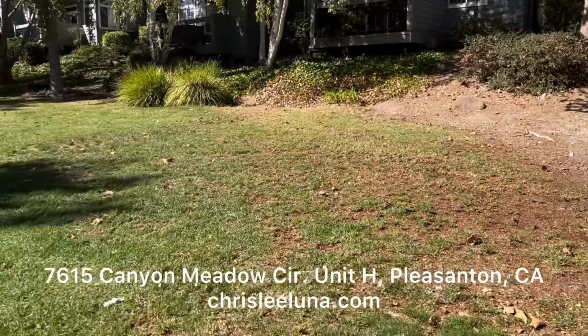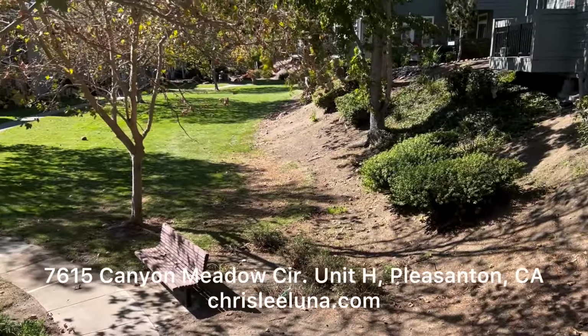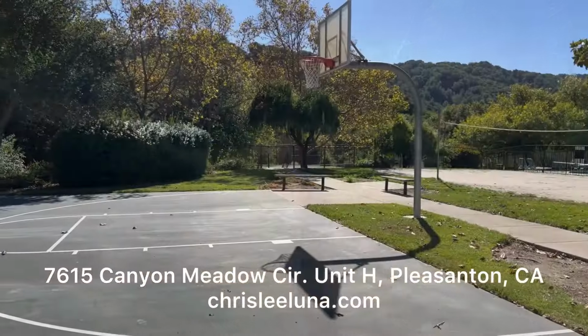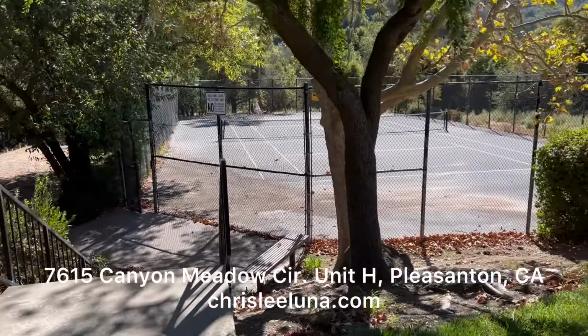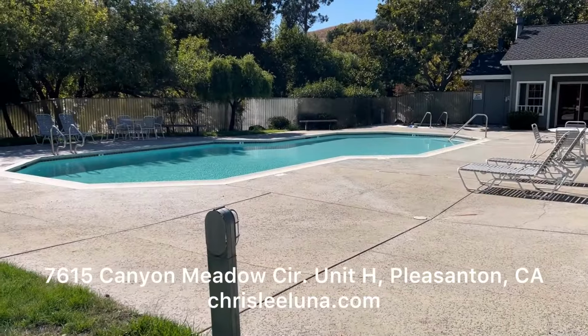For those of you with fur babies, this is a pet-friendly complex with plenty of grass space. Comes with a gym and clubhouse. Also comes with a basketball half court, full volleyball court in sand, full tennis court, and a sparkly pool and hot tub.